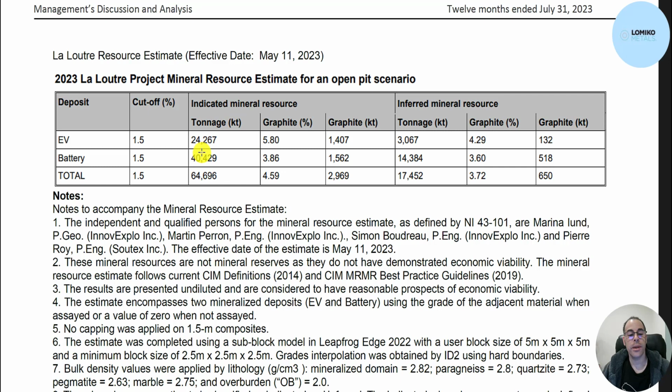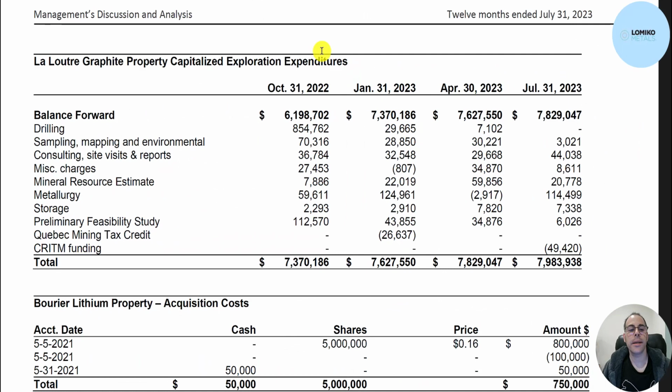Battery deposits, 40,000. And here's the percent graphite. That's what they're really looking for, is the graphite. 1,400,000 tons, 1,600,000 tons. Here's the CapEx spend at La Loutre. They spent almost $8 million. A lot of drilling in this quarter, 850,000. Only 30,000 the following quarter. None the most recent quarter.